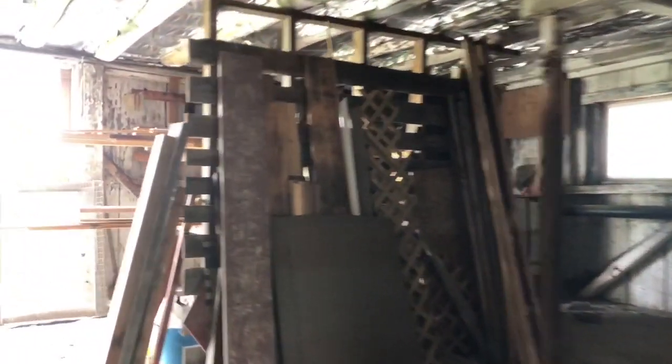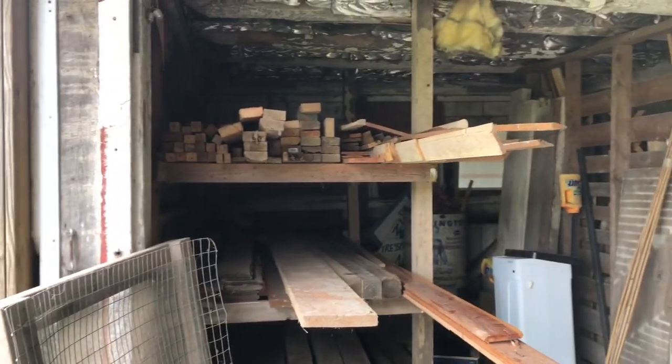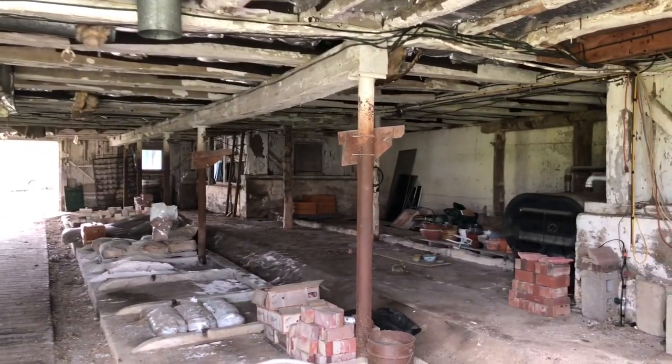Cleared out this whole area. Stacked and sorted trim, dimensional lumber, and what's left. And if you remember, all the stuff on this side, pretty clear. So major difference here today.